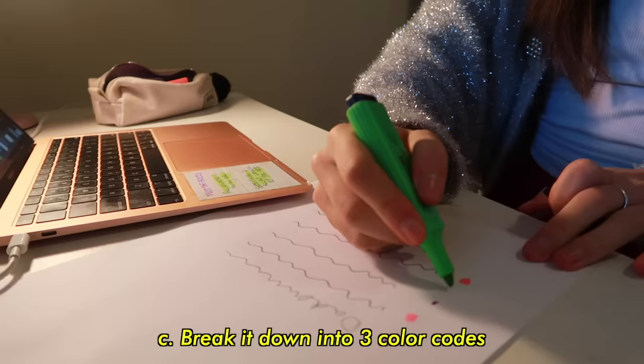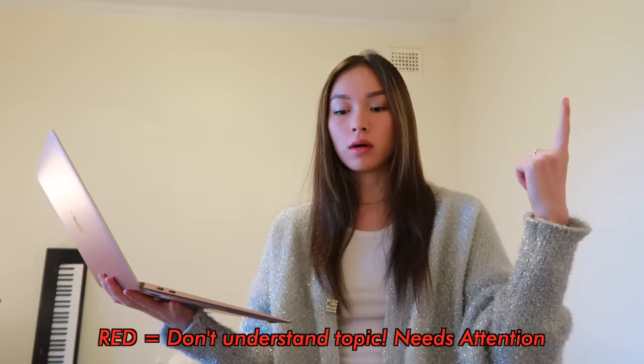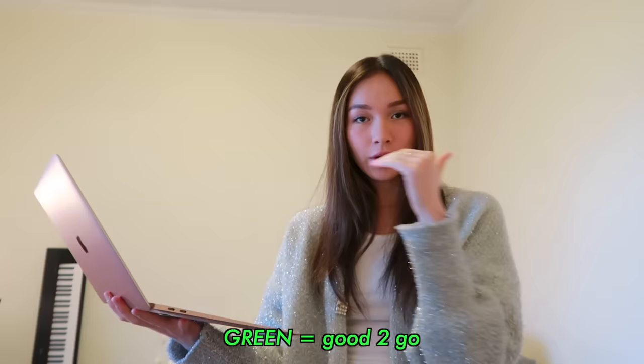And use a 3 color coded system. So red for, I literally don't know what's going on in this topic. Orange for, I kind of know it, but I need to revise a little bit more. Green for, I'm good to go. Start with the content that's red, then progress to orange, then progress to the dark green ones. The green ones you might not even have to do because you'll be short on time. So, that's what I do.